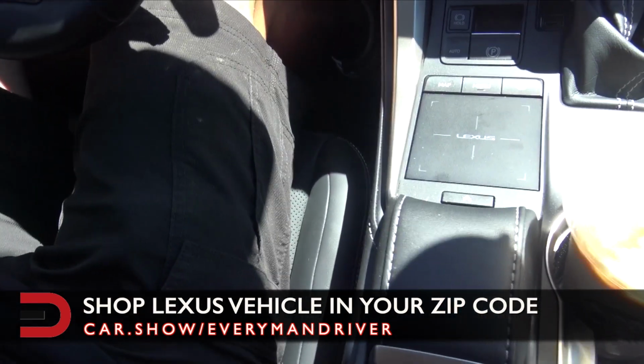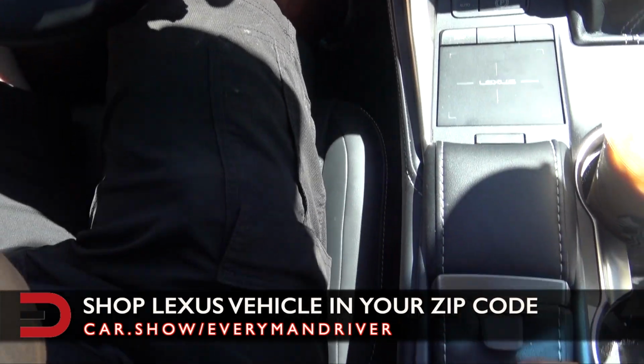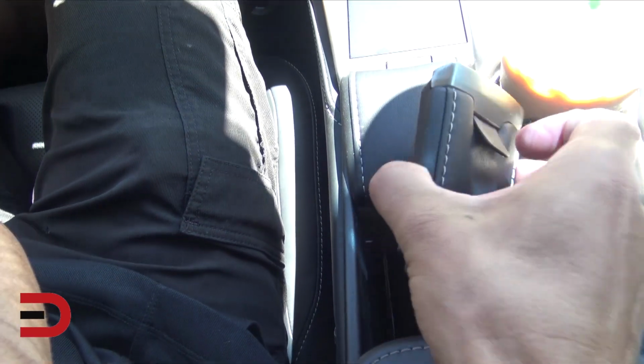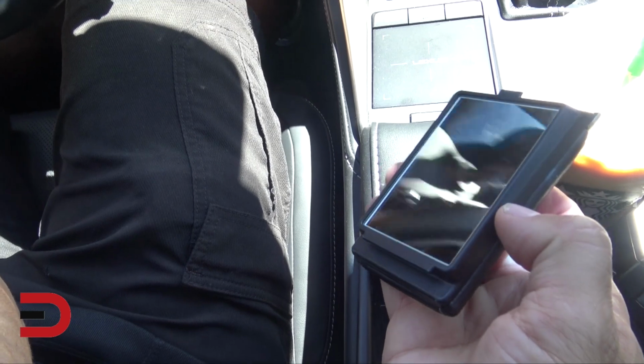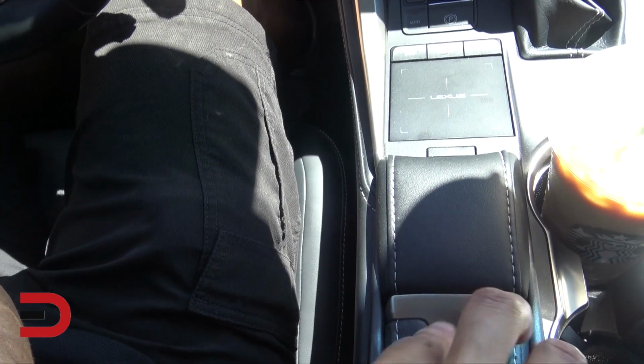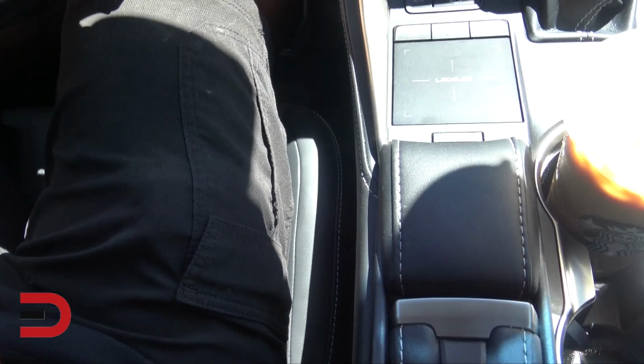This right here, you put your hand on to rest for your pad. What do you think that is? Right here. Lift it up. Voila. It's a mirror. Who would want a mirror when they're driving? The guys? I think it's for ladies. That's what I think it is.